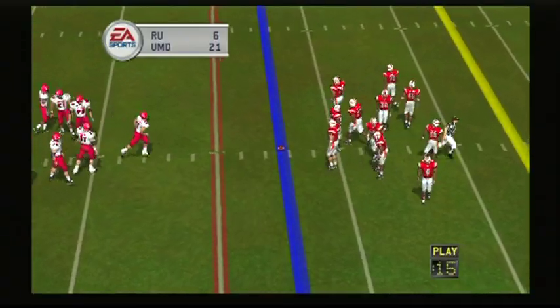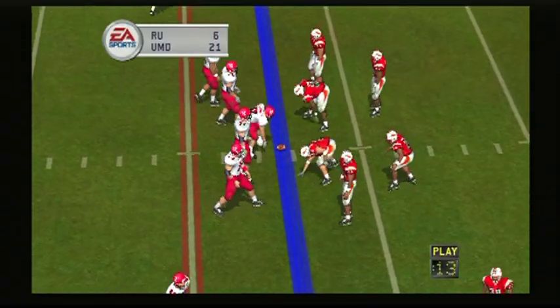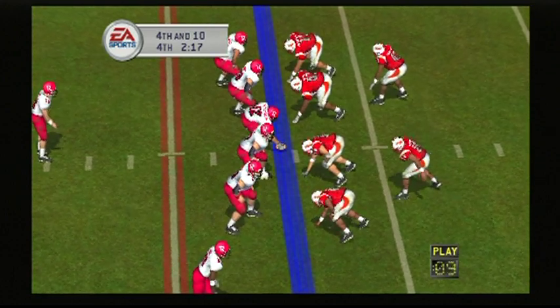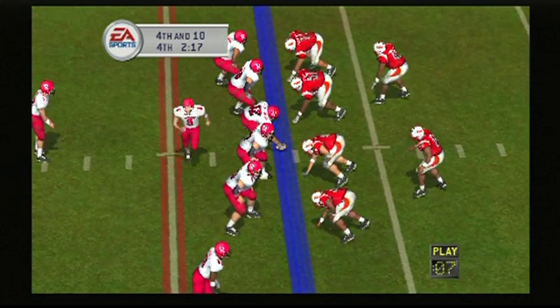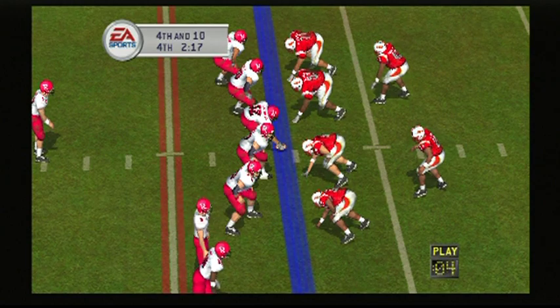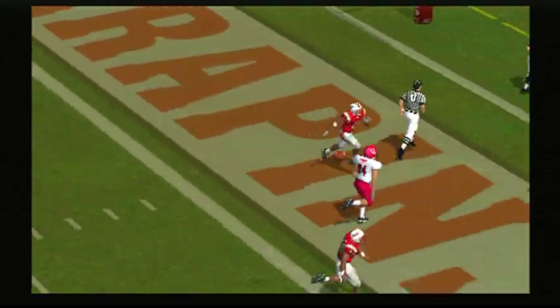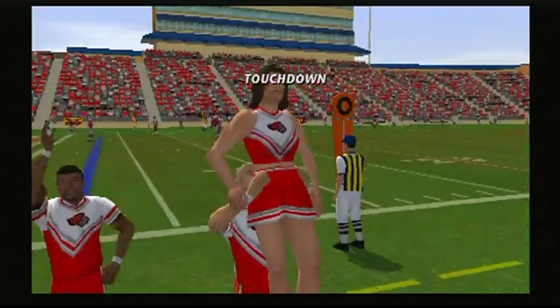Fourth down and 10. Ball on the 17-yard line. Number 12 lines up with five wide out. Back to pass. He wants it all, going long. Hauls it in for the touchdown.